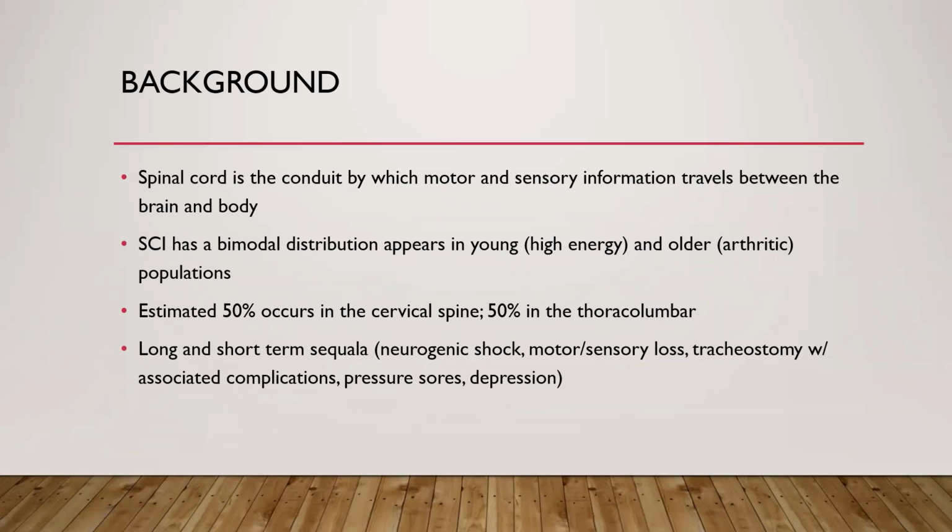Thank you. Basically, as you know, the spinal cord is a practically important organ that covers neurological function. The nervous system is divided into the central and the peripheral nervous system. Of course, the central nervous system consists of the brain and spinal cord, and the peripheral system goes all out to the arms and legs, etc.